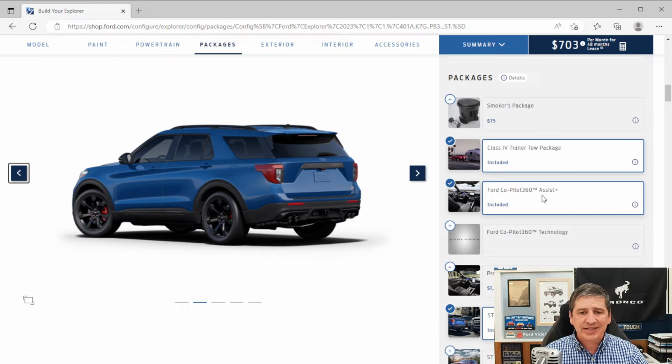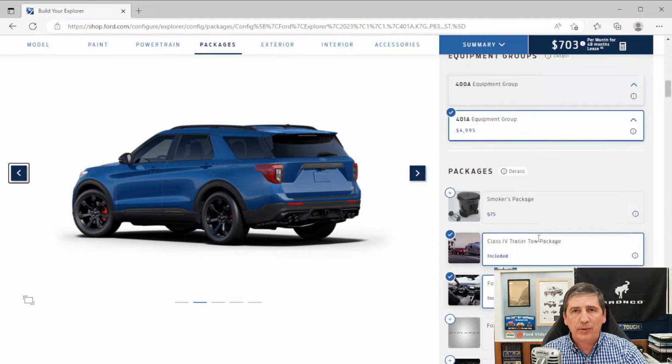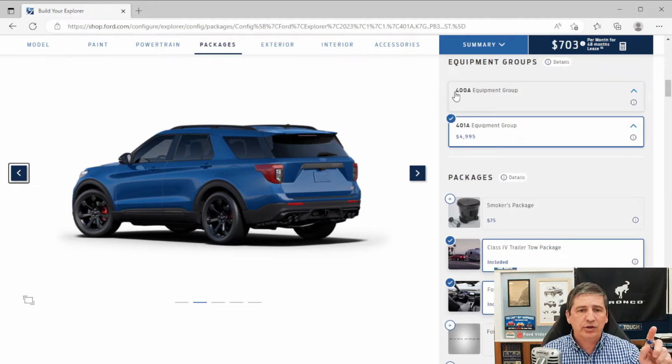for the Copilot 360 Assist Plus package, and one for, and we'll do that one first, and then we'll come back and talk about this ST Street package, because not only is it included in this 401A equipment group, it's also a standalone option if you want to stay with the 400A.